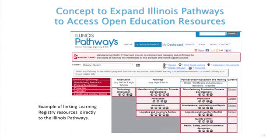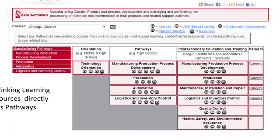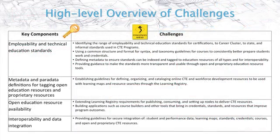Currently, for each career cluster within the Illinois Pathways, the website shows related pathways and courses from orientation level through post-secondary. Using the Learning Registry and Shared Learning Collaborative technologies, this information can be expanded to make resources and learning opportunities more transparent. The SLC application tools and Learning Registry are providing opportunities to further improve CTE and workforce development programs.